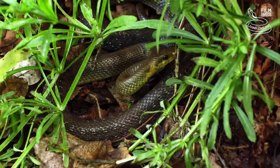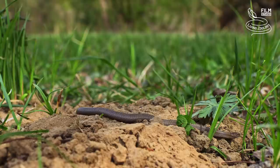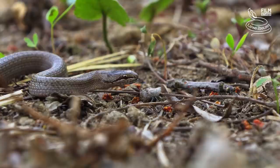Youngsters of other species are also active. Dry habitats are preferred by smooth snakes, which do not hatch from eggs. Females give birth to live young.